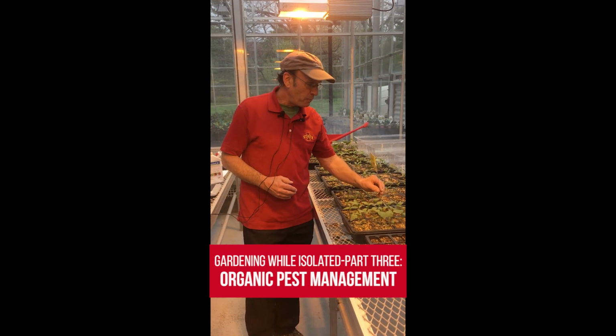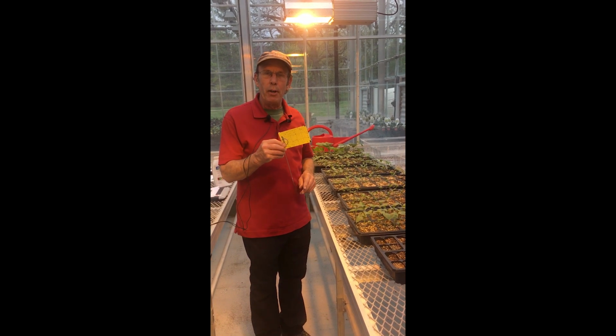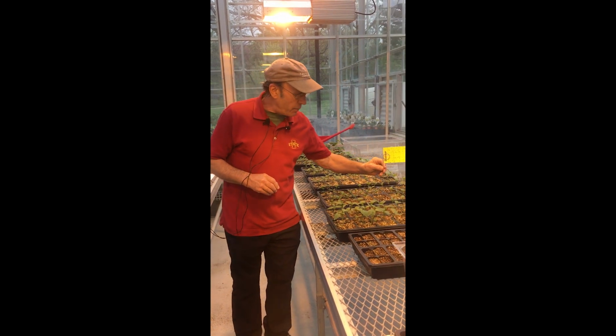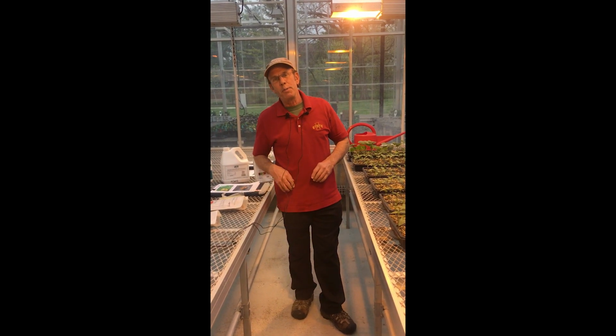First step would be to check out using a yellow card. It's a sticky card that you can determine what pests you have in the greenhouse. Also a physical trap, so it gets them stuck there and they can't feed on your plant materials. We try to use as many biocontrols as we can in the greenhouse. And if we have to, we'll use a rescue treatment with some of the other products.